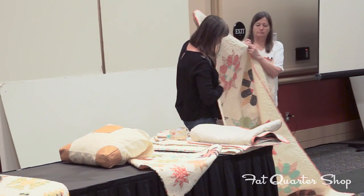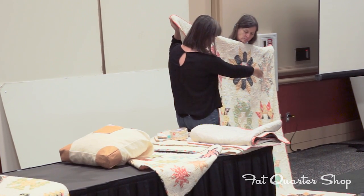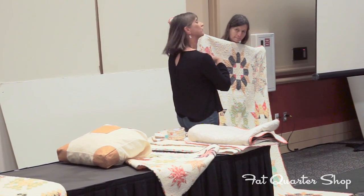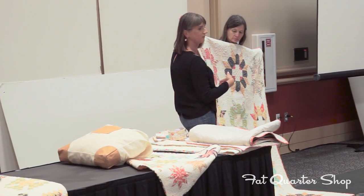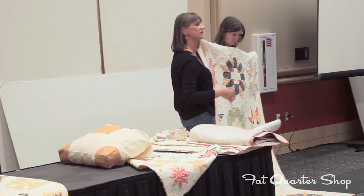But that's Blue Ribbon, and it can be done. The pattern comes as a version of 9 and as a version of 16. For your shop, if you do a version of 4, you would just have to do your own measurements for the background and stuff.